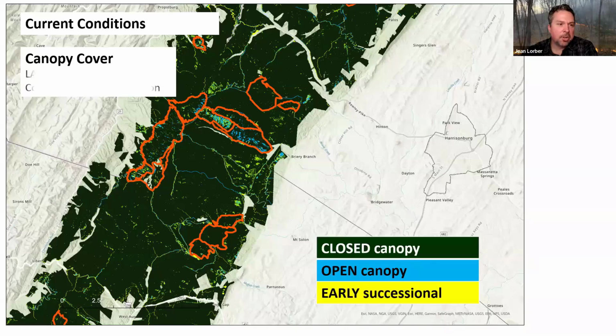Like I said, we started with LANDFIRE's forest canopy cover layer. What you're looking at is maybe 250,000 acres of the GW. Just to start off with, most of our ecosystem is closed canopy. And this is binned. We've taken the LANDFIRE 10% canopy cover segments and binned them. And this is the outcome. We're just making these broad categories of closed, open, and early based on definitions in the GW plan. So mostly dark green, mostly closed canopy.